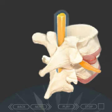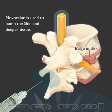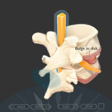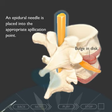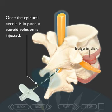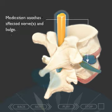After identification of the appropriate area, Novocaine is used to numb the skin and deeper tissue in preparation for epidural needle placement. The Novocaine typically causes a burning discomfort similar to that experienced during a dental procedure. An epidural needle is then placed into the appropriate position, at which time pressure is often the most noticeable sensation. Once the epidural needle is in place, a steroid solution is injected and the needle removed from the patient's back.